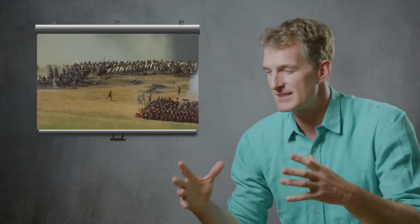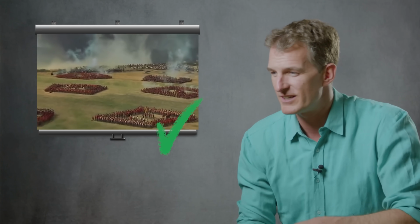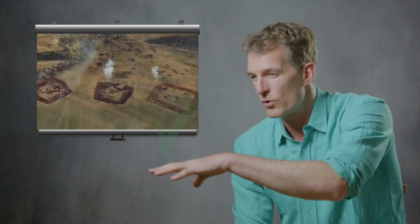Cavalrymen found these great masses of British squares, British and Allied squares, bayonets pointed outwards, troops able to fire their muskets, protected on all sides. There's quite a lot of squares there, probably slightly too many squares, but never mind. And you get a situation where the French cavalry kind of swirls around them, taking terrible casualties, but not able to break the squares, not able to rout the British and Allied troops.